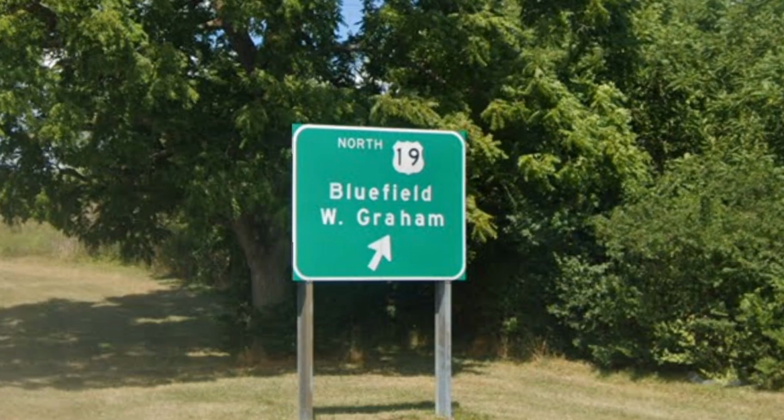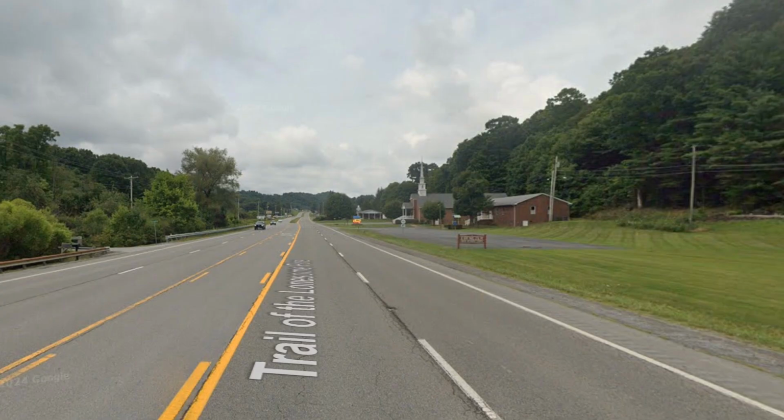And here's the exit for Bluefield, Virginia on US 19. And we are finally past the Bluefields, beloved by VDOT so very much. And we get on this stretch of 460 that is named the Trail of the Lonesome Pine, as we continue through Tazewell County, Virginia, headed towards the town of Tazewell.